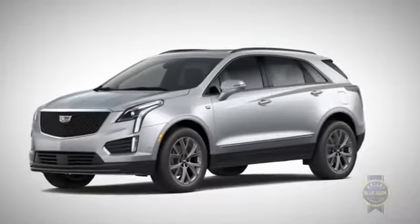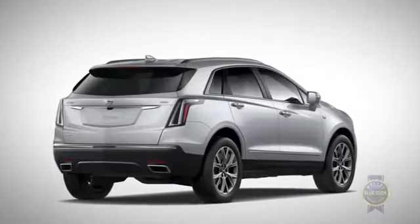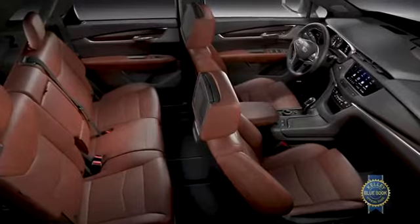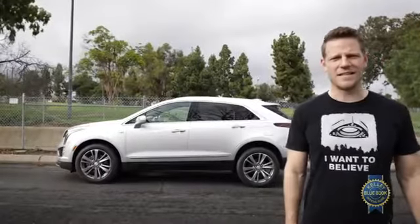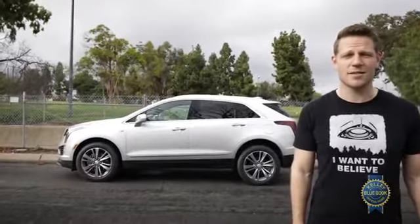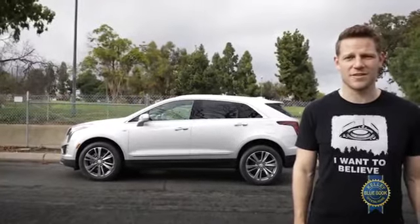Ignore restraint, and you can spec an ornate all-wheel drive XT5 Sport to nearly $69,000. Heads up, the only free color is silver. Any other hue will cost you $625 or $1,225.